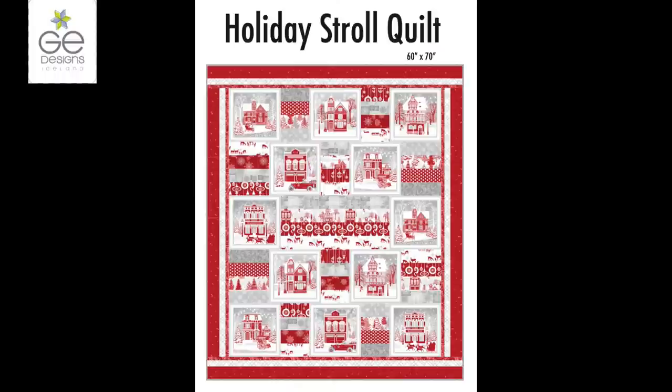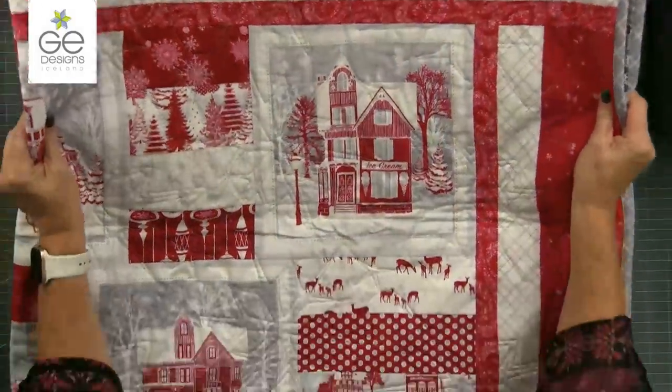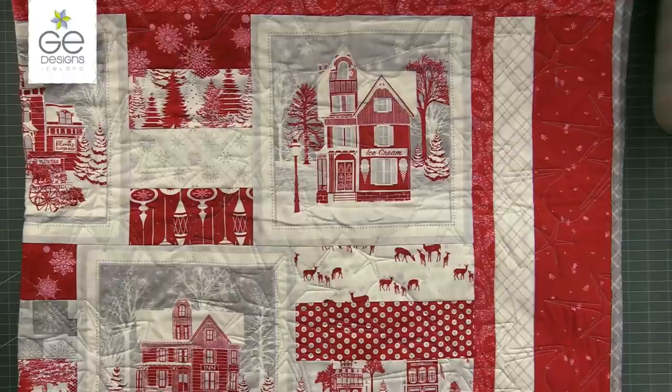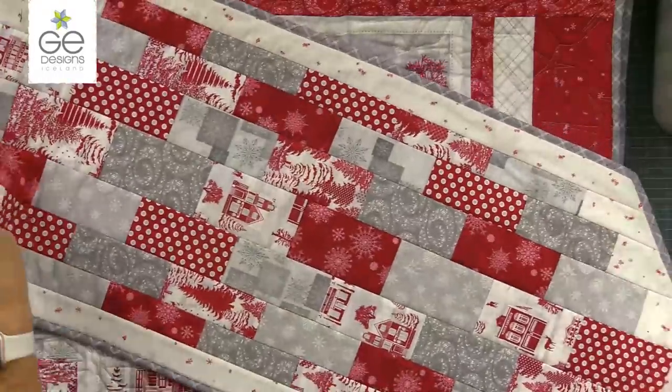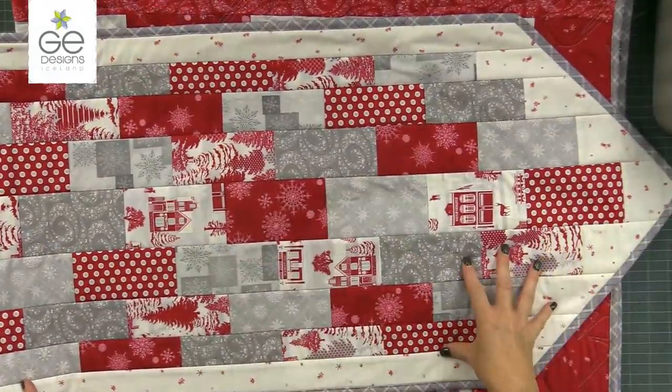But it's just a really pretty line, very classic white and red, very kind of a Scandinavian feel to it. Here's the quilt. But I used it also for one of the kits for the Confetti Betty table runner in the Fast and Furious Club. So we still have these kits available.